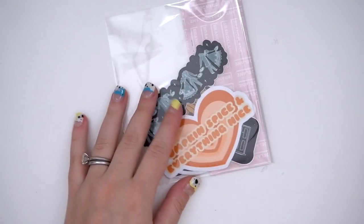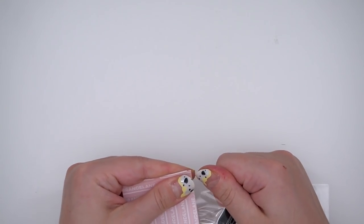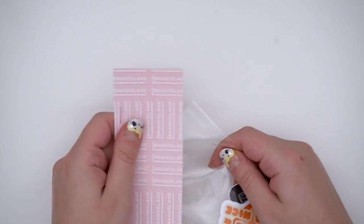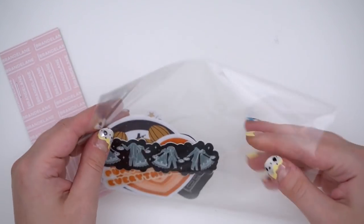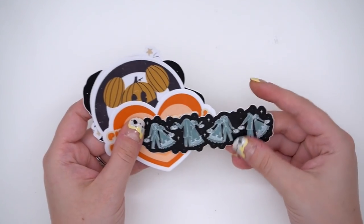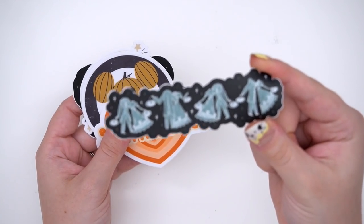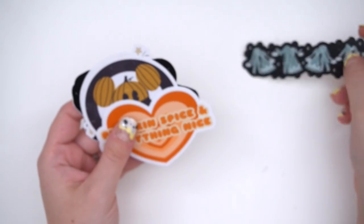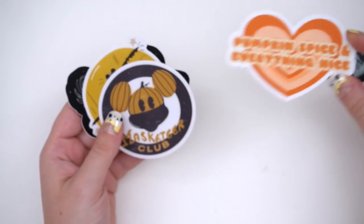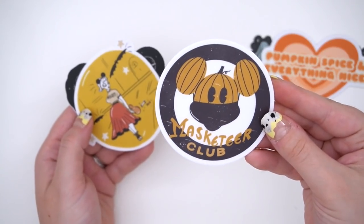And then last but not least, again, this is not from a planner-related shop, but I have ordered from them before, and it's Brand Elaine. I feel like they've definitely upped some of their stuff. I don't remember this being so cute before. I did get some of the vinyls, pretty sure. So I got the Dancing Headless Ghosts, which I thought were really cute. So, Haunted Mansion, the Pumpkin Spice and Everything Nice, Masketeer Club.